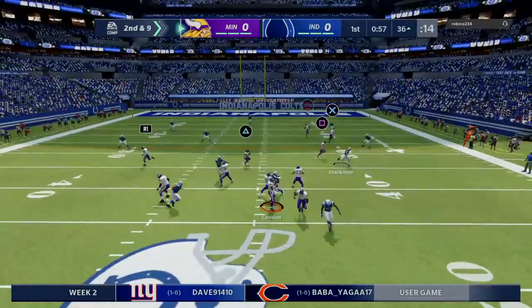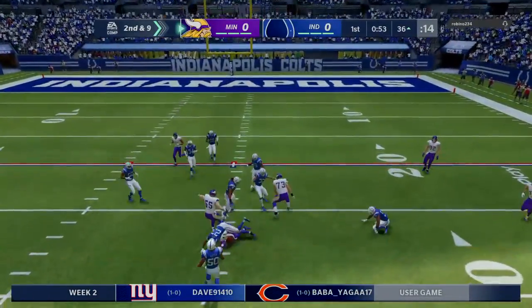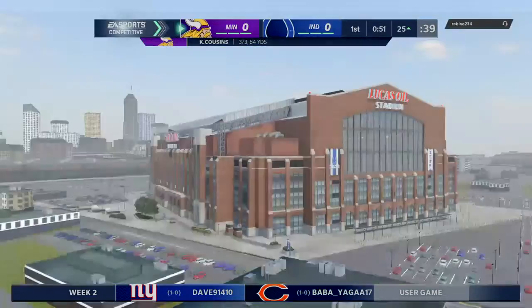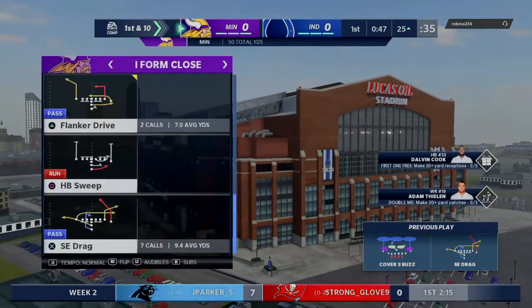On 2nd and 9, Cousins. That's to Cook out of the backfield. And they're able to get this one past the 30 to the 25-yard line. 11 yards there, first down.